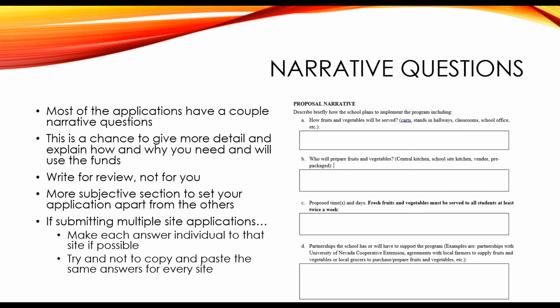The next thing I want to talk about are the narrative questions. Most of the applications that we send out for grants have a couple of narrative questions on them. The equipment grant has a couple of sections, and then the fresh fruit and vegetable grant has quite a bit of the application that is actually narrative questions. The ones on this slide are from the fresh fruit and vegetable grant.